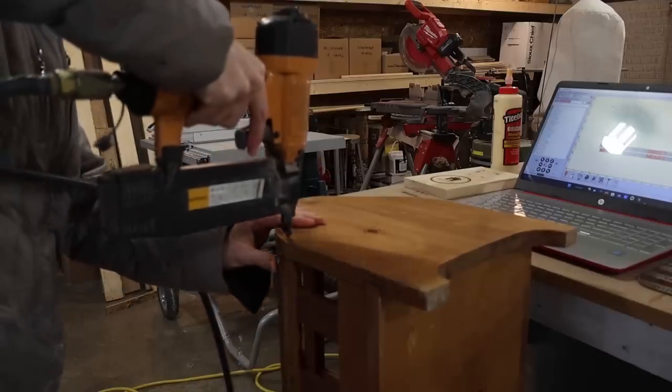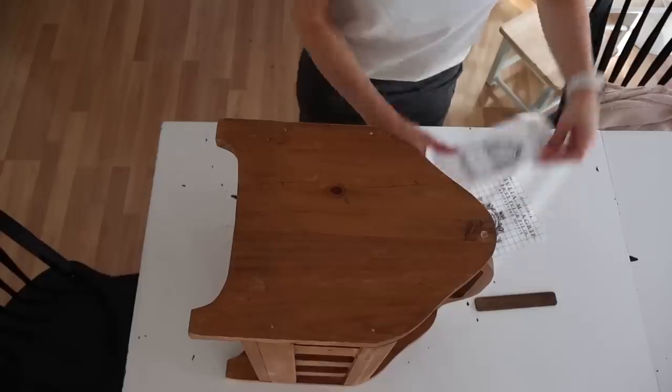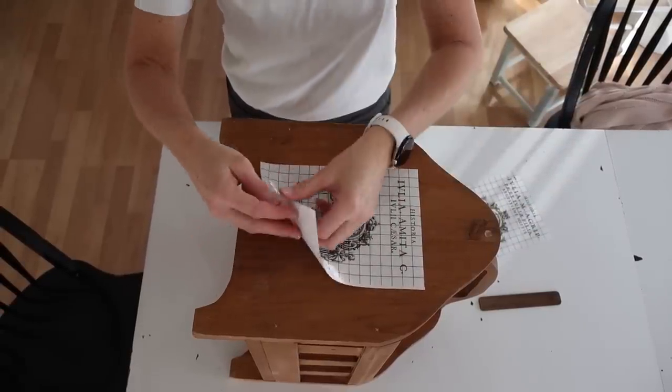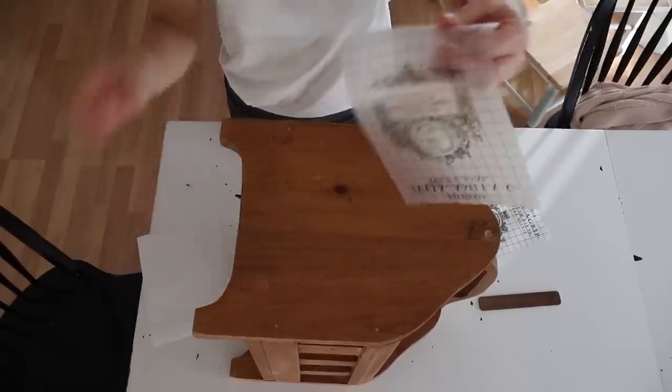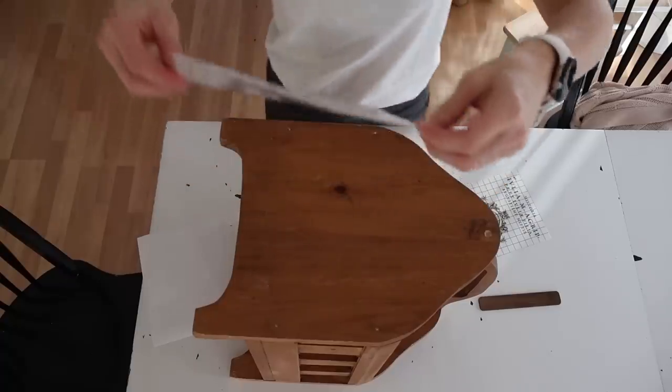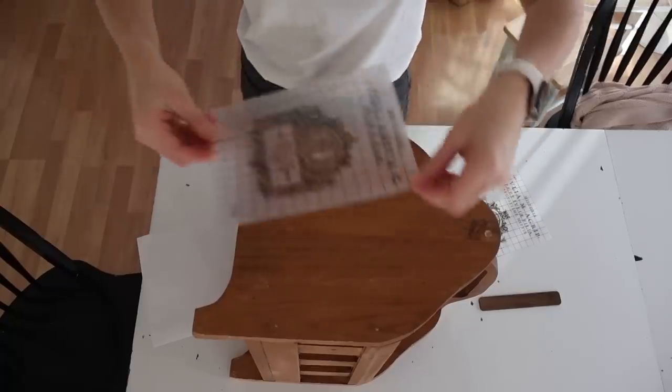I've been using these decor transfers in projects and absolutely love them. I know I've talked about them before, but I couldn't resist using some here for this little magazine rack. I've never really done it on a surface like this. It's always been on a painted surface, I think, but I'm gonna try it. I have a black one here.